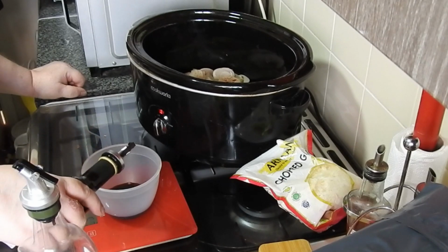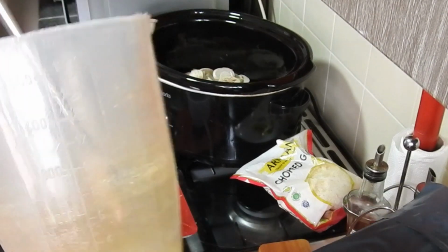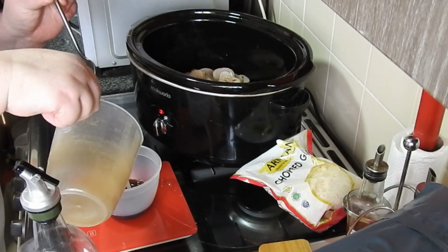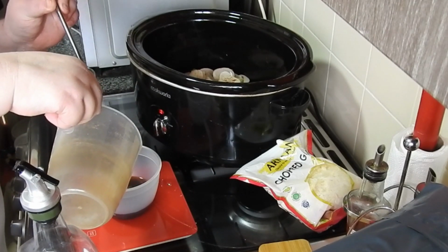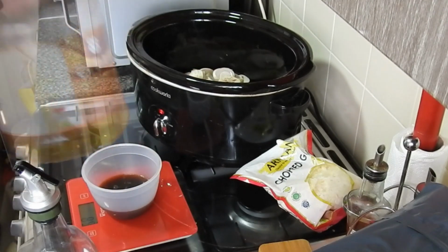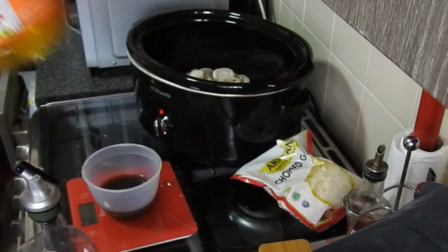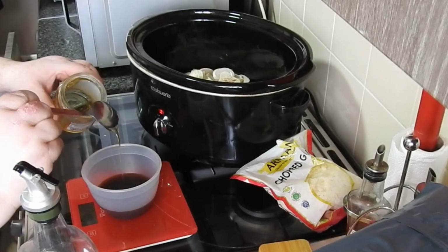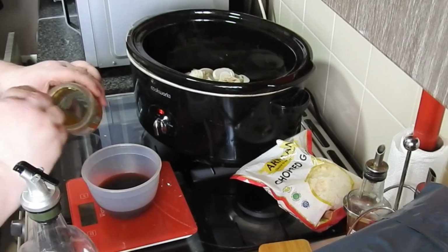So we've got balsamic vinegar. A little bit of chicken stock. I chucked the rest in because I didn't have much left. There you are, 90 mils. Some honey. This was 4 tablespoons, supposed to be.